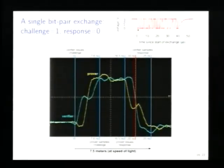So this diagram shows how it actually works in practice, and in theory, practice is the same as theory. In practice, it isn't. On the top right-hand corner, you can see the full exchange. We were doing 64 bits, and over here is just one of these challenge and response pairs. It's actually this one marked by the little black dot. Firstly, the verifier sends the challenge, which is in this case a 1.